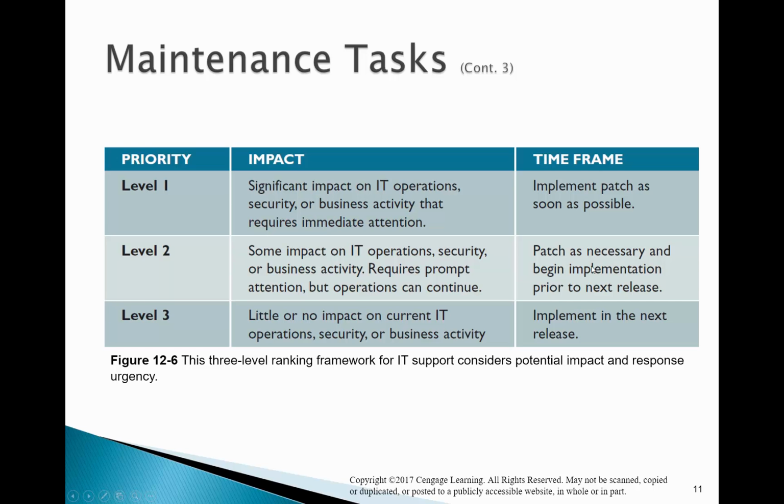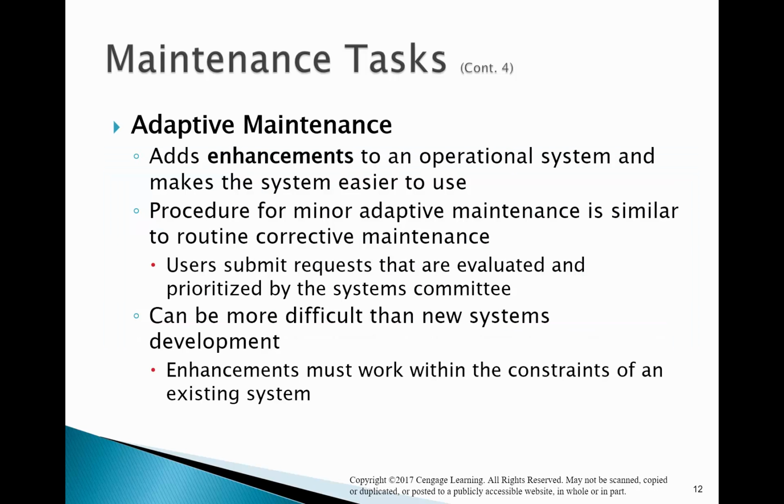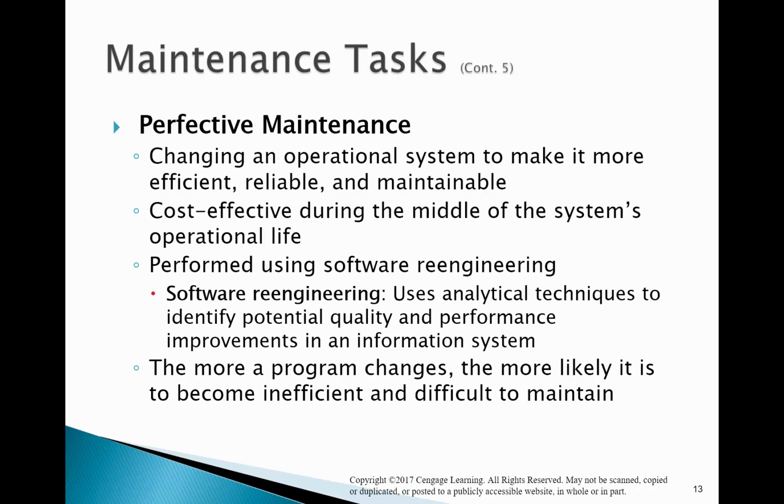Take a look at patch as necessary implementation. This is a software program. This means a software patch in order to bring this up. You know that because when you turn your computers on, sometimes your computer is busy doing Microsoft updates. If you have Microsoft, it's doing updates, and that's a patch. Another maintenance is adaptive maintenance. It's similar to routine corrective maintenance, but it allows systems to work together, and for things that are working for one may not be working for another. So that person wants to get a patch put in so they can use that.